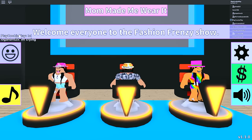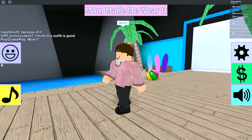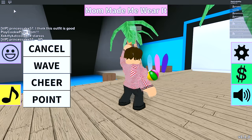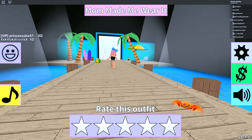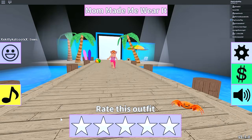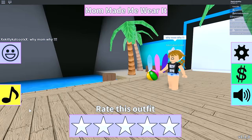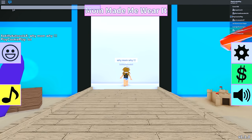Fashion Frenzy Show. Mom made me wear it. It's me first. Woo, there I go. I'm dancing around. I can still rock the outfit that my mom picked out for me. Not a problem. Oh, Mom picked out that? Mom must love bows and pink hair. Mom thought these glasses would fit me, but they were too big. Why, Mom, why? Now the boys won't come and talk to me.